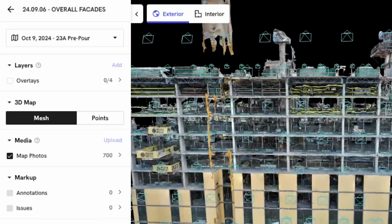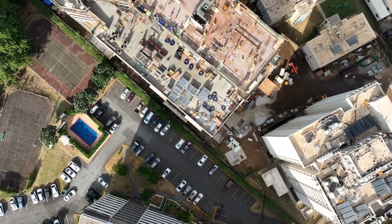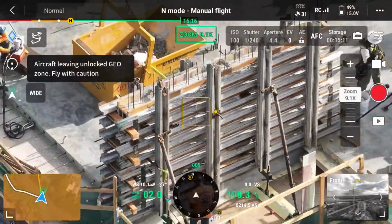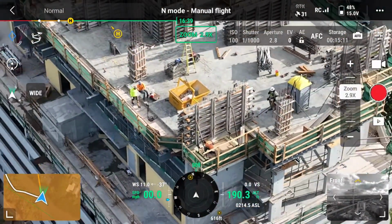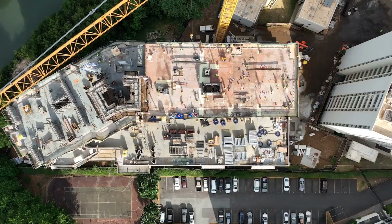I think the facade flights are pretty exciting. They're generally out of the way of the crane, so that's a big one for me, flying. Our district's pretty invested with drone scans, certainly. For the past 5 or 6 years, all of our big projects have somewhat regular drone scans to whatever extent the project wants. It's integrated into our workflows, I would say, as a district.